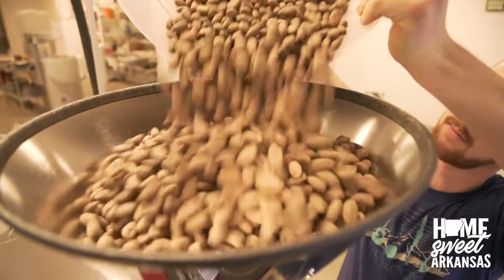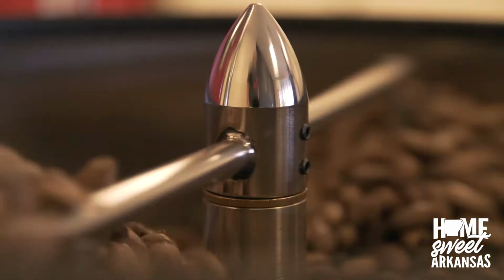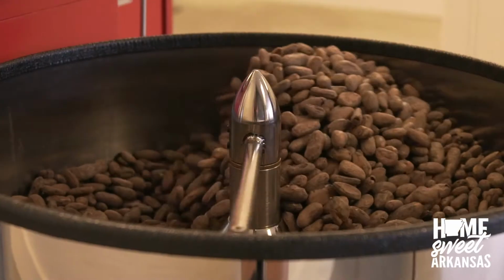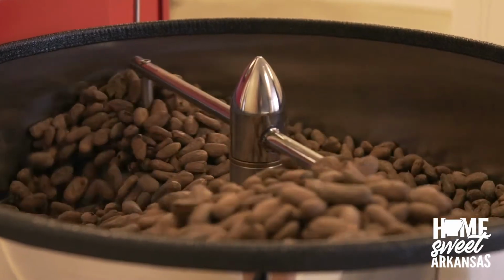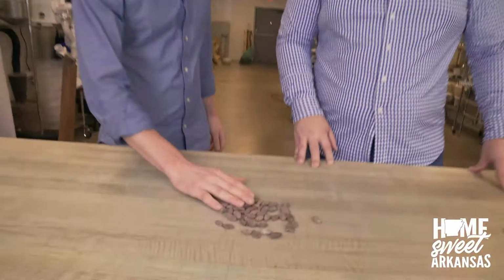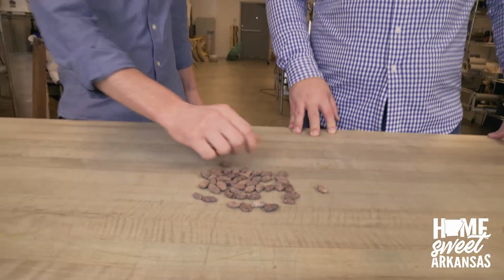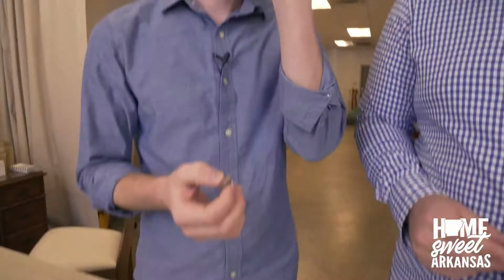How long does it take to roast? It takes about 15 minutes to roast every 12 pounds of cacao. So you can get a lot roasted in one day. We sure can, yeah. And with all the controls, each batch comes out consistent. Very consistent. So what's it look like when it comes out? So these are what the beans look like when they come out of the roaster. There's a shell on the bean here, and if you want to take one, I'll teach you how to take the shells off. It's kind of like deshelling a peanut.